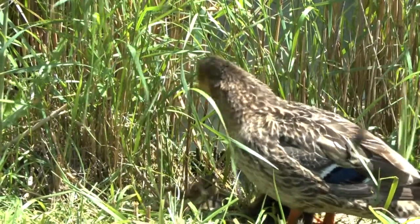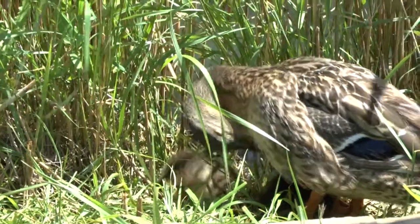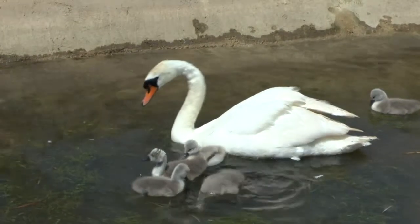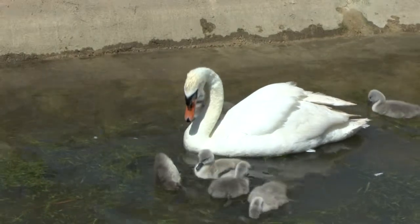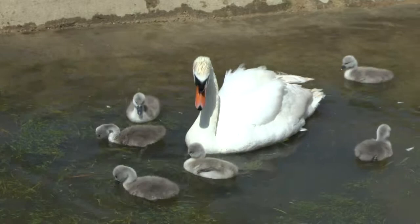Nearby in the reeds we find a mother duck with her ducklings, and many other types of bird have made this their home. Some of the nesting swans are given protective pens and are fed regularly with grass cuttings and grain.